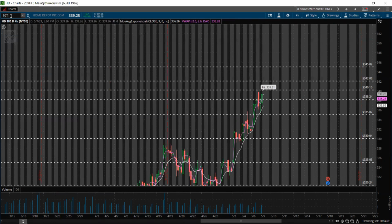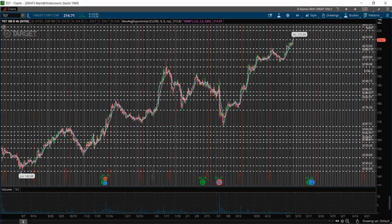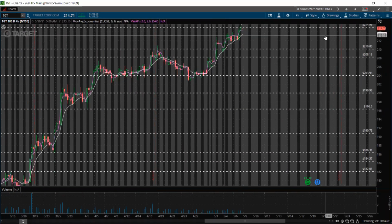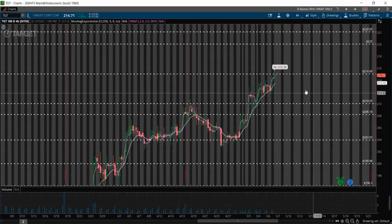Next name, TGT. Target is another name that is seeing all-time highs. Similar with Home Depot, right? I am looking at a break above 215, which is all-time high, for take profits of 220 and 222. Now, if we do not see all-time highs and decide to pull back, 210 would be an area of support. I would not short 210. I would look for 210 to break with convincing volume, and 208 would be my shorting area. So a break of 208, I would look down to 204 as my first take profit target, right?